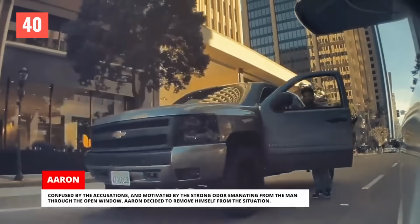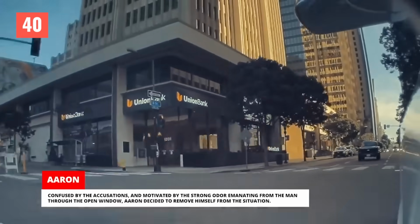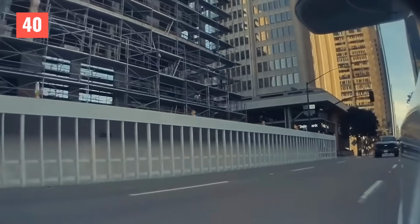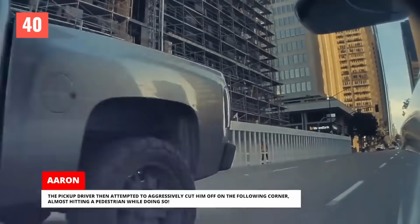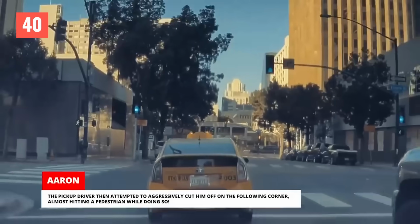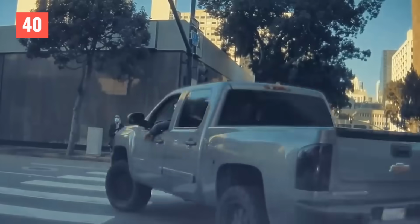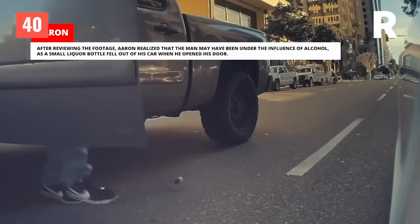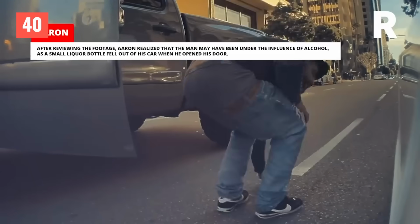Confused by the accusations, and motivated by the strong odor emanating from the man through the open window, Aaron decided to remove himself from the situation. The pickup driver then attempted to aggressively cut him off on the following corner, almost hitting a pedestrian while doing so. After reviewing the footage, Aaron realized that the man may have been under the influence of alcohol, as a small liquor bottle fell out of his car when he opened his door.